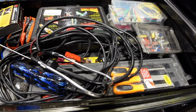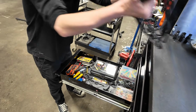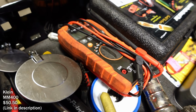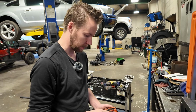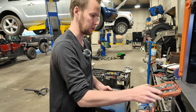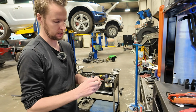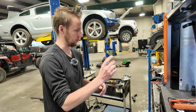This is kind of my electricity drawer. Power probe here. Multimeter. This one's a Klein. It works pretty good, but I probably need to get another one because this one tops out at 999 ohms. I was playing with the truck the other day, this is a speed sensor on a Duramax, and the spec for these is 1420 ohms. That one won't do it, so I had to borrow one.